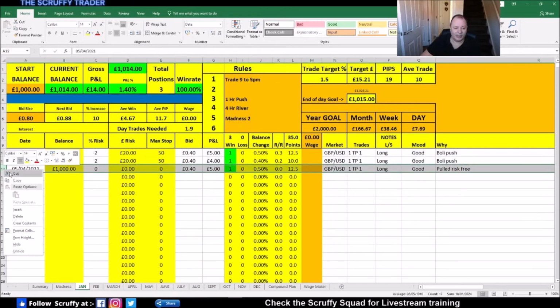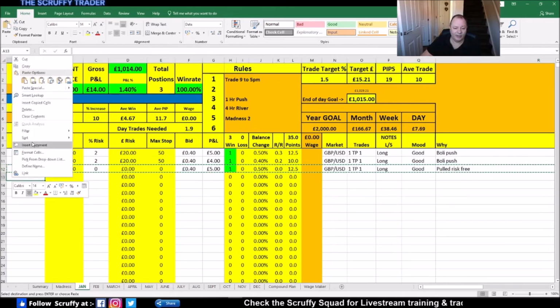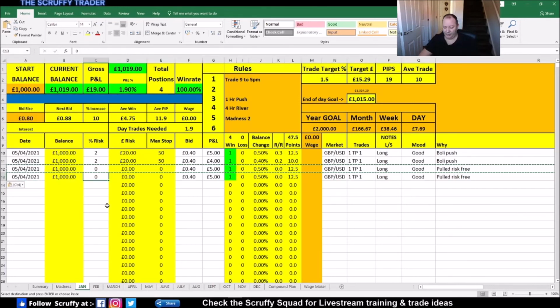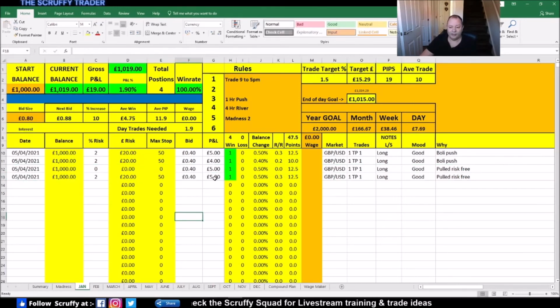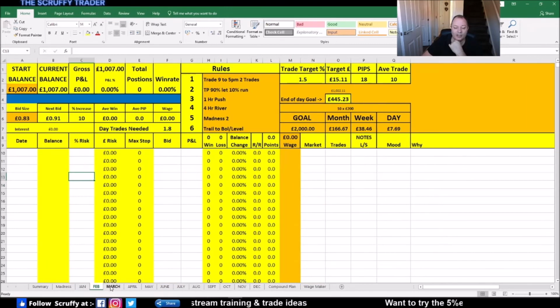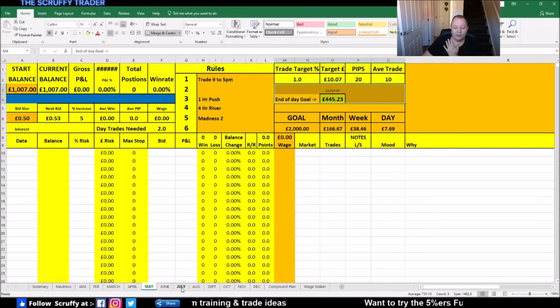And for argument's sake, we lost the next trade. So we'll just put that in there. Same criteria, doesn't really matter. But we lost £7 there. Again, it's just pre-populating the other way around and it adjusts your win rate. And you just do that right the way throughout the year and it'll populate as it goes.